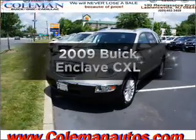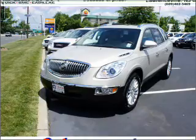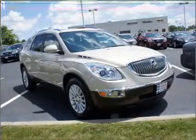Introducing the 2009 Buick Enclave. This is the set of wheels you've been looking for, with a solid six-cylinder engine that responds smoothly to its six-speed automatic transmission.